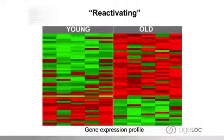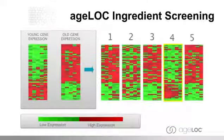So here's a heat map. And now you understand it, right? Here we have genes that are young, and you can see the gene expression levels that have changed as you become old. I think I've explained this a little earlier. The goal then is to reactivate or to find out what sort of a strategy, what kind of ingredients can reactivate those old genes so that they're expressing themselves so that they're youthful again.